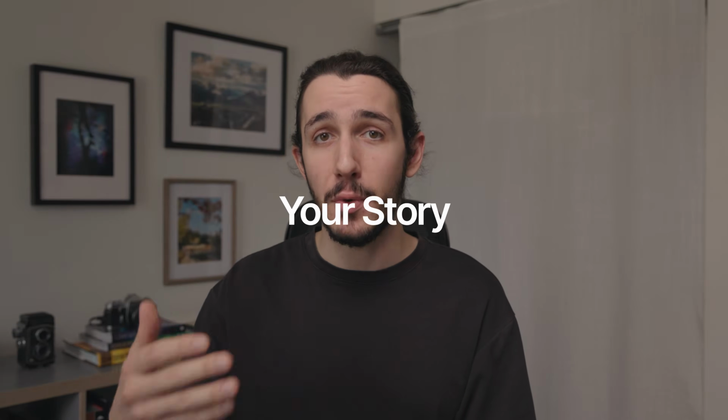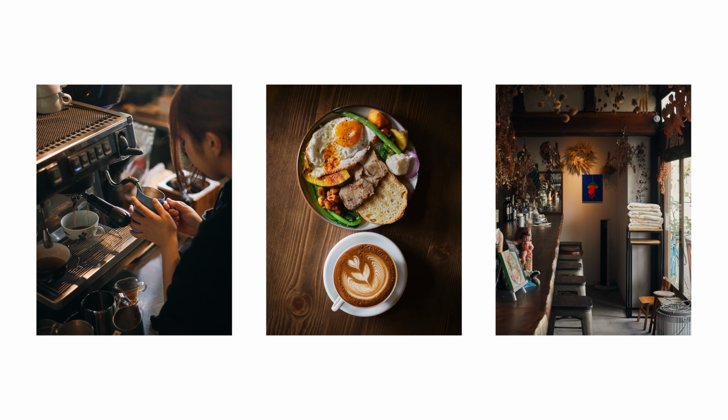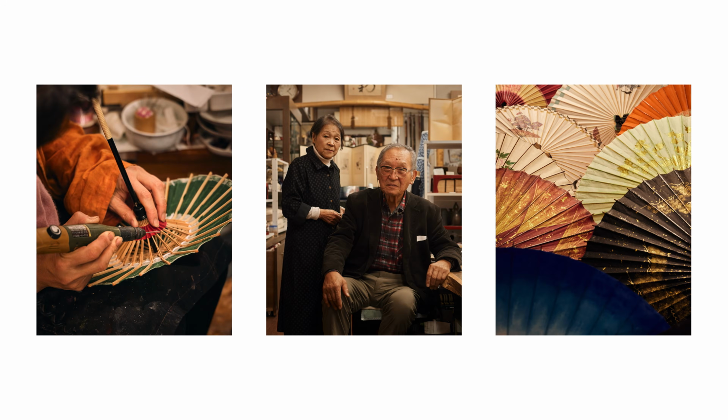Concept 3 piggybacks off of going deep instead of going wide and helps us figure out what our story is actually about. And it's curiosity is king. Basically, what are you personally interested in that can create a unique photo story? If you're a foodie, center your story around restaurants and local cuisine. If you're into art and handmade things, center your story around the artists and craft in a place.